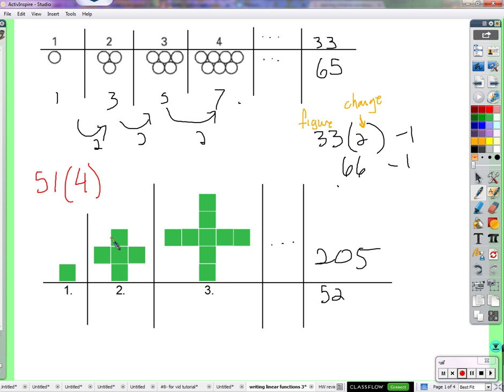Emma? Because you go up to 52, but you start with the 1, so it only goes up 51 spaces. Okay, so I start at 1, and I want to get to 52, and so tell me why 51. Because you start out by going from 1 to 2. So we can establish a pattern. Going up to figure 2 would only take 1, 4, right? We only have to go up 4 one time. Not 2 times, just 1 time.